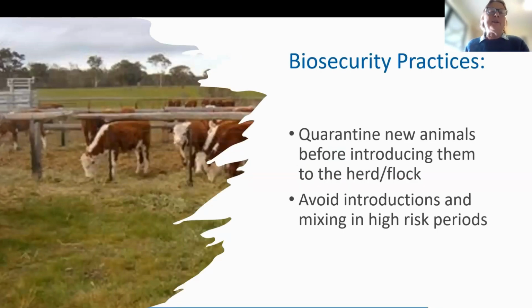Different coccidia can also come onto your farm by buying stock in. So have good biosecurity practices so that you're not mingling animals at that important time, particularly when you've got weaners, etc. So you're not buying other animals in or mixing animals from different properties at that time of stress. Have a quarantine process where all animals brought in are put in a yard or a special quarantine paddock, and that's not where your stock are going, because obviously they've got to develop an immunity. So if you introduce animals at a time of high risk, then it's more likely to cause a problem.